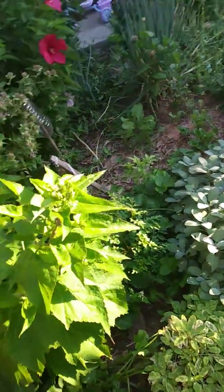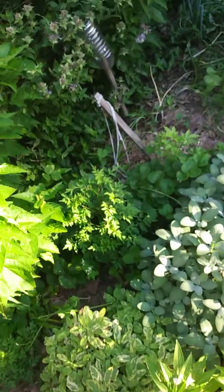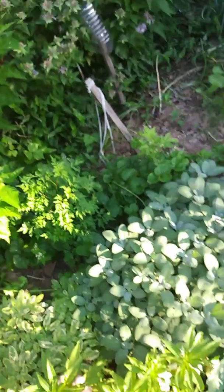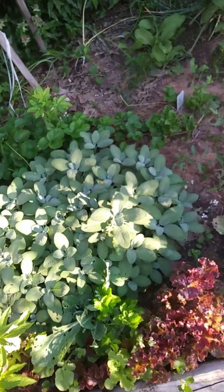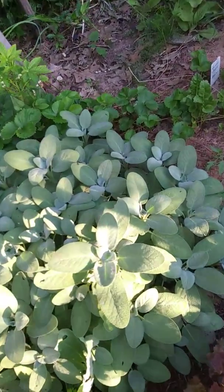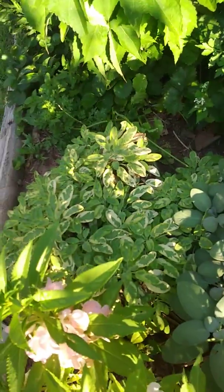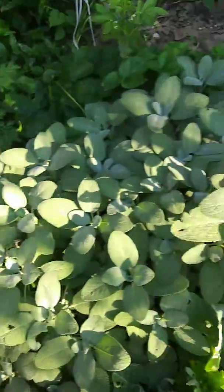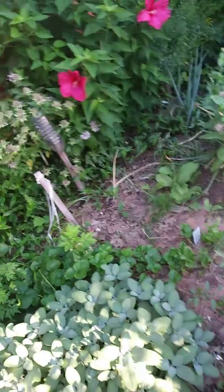And I went to an Oklahoma City herb meeting and learned that you can make fritters out of sage. So I guess I'll try a little of that to see how that turns out. I have variegated sage, and then I have regular sage. Some I bought, some I grew from seed.